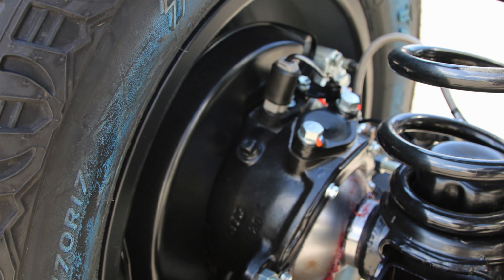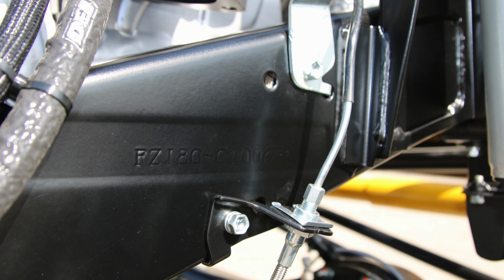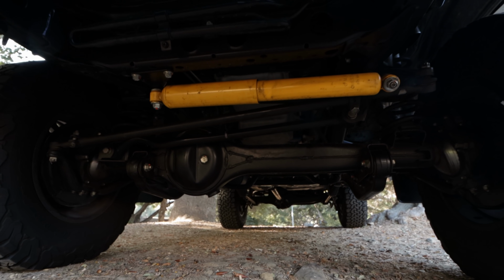We upgraded the rotors to the DBA slotted and drilled rotors. We upgraded the brake lines. We powder coated the axle housing and all the mechanisms. The steering box was rebuilt. All of the steering linkage is brand new OEM.